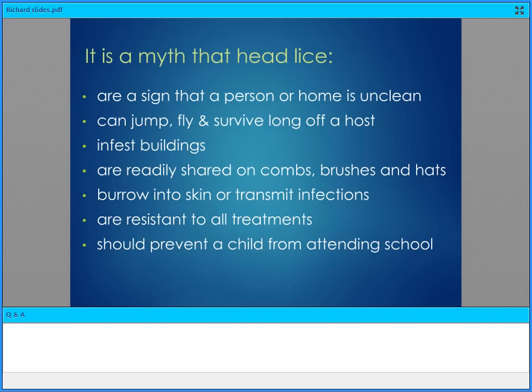Yet more myths are that head lice are readily shared on combs and hats, burrow into the skin or transmit infections, are able to survive all treatments, and are a public health problem that should cause children to be sent home from school. None of these notions is true.